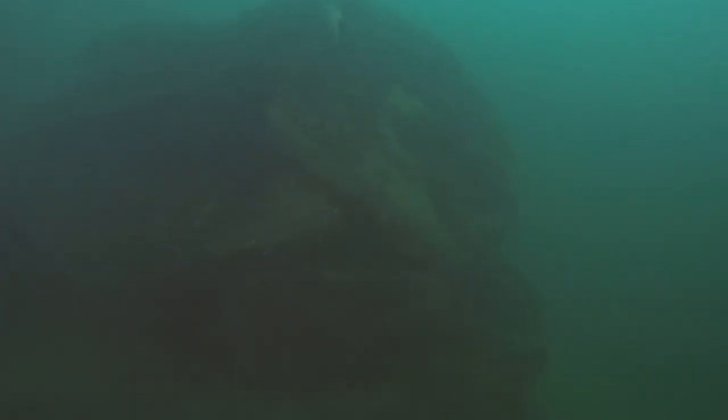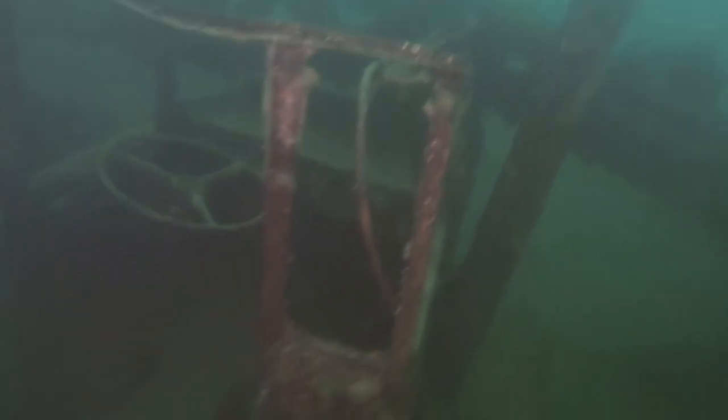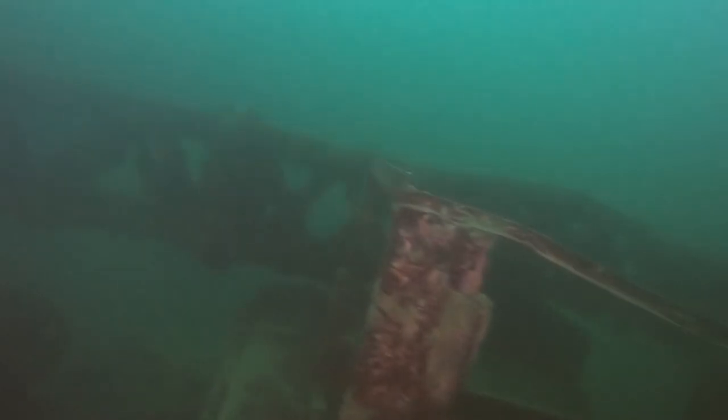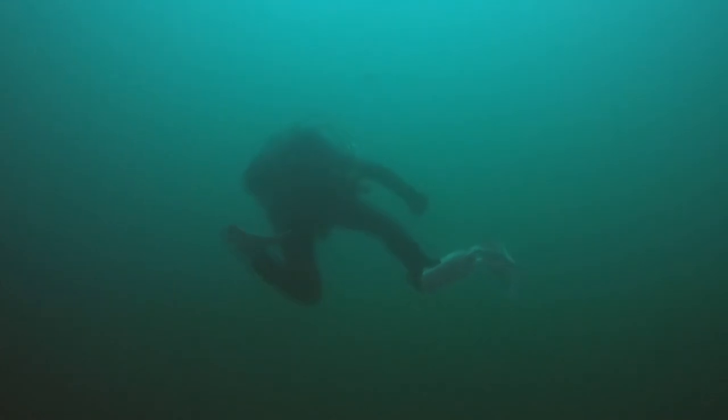I'm heading down to our first attraction, which is a crane, and we are in about 60 feet of water. It's not too cold, temperatures in the 50s. There we have the control, where the operator used to stand and control the crane. There, Mr. Smith.